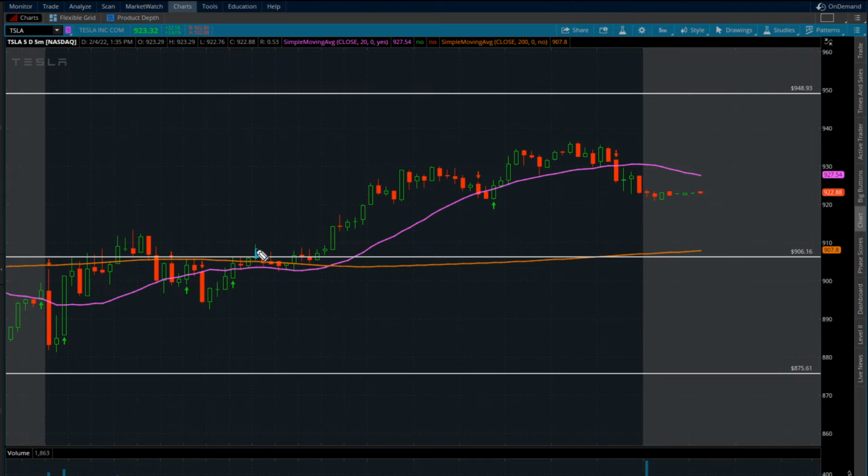But as soon as I got into my play here, okay, we did quickly come below it. I was in a little bit of drawdown here. However, we were still holding the 20-period moving average.